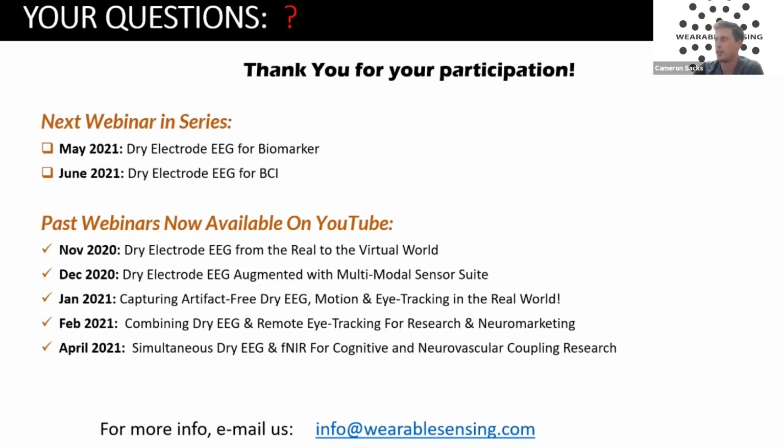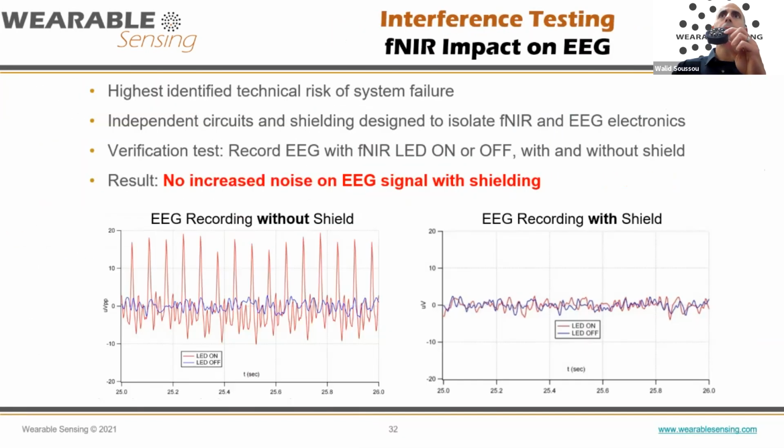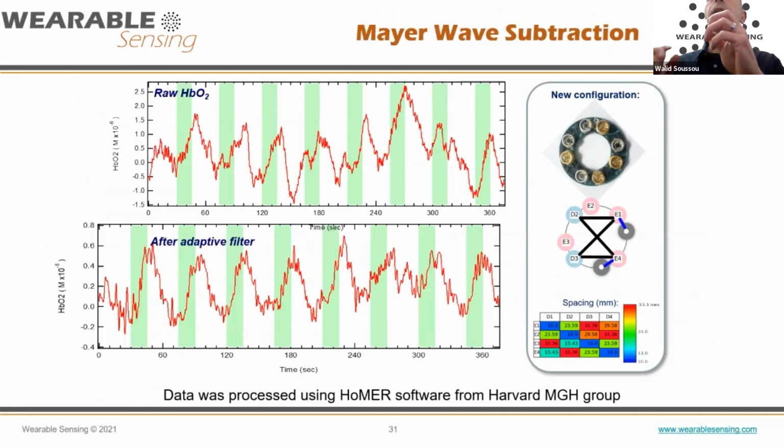Awesome. The next question is, what is the diameter of the pod? The diameter of this pod, I would say, is about 5 centimeters. The distance between the emitters and the detectors is just above 3 centimeters. I think it was 3.5. So the longest one is 33 millimeters between the longest path, and then we have some paths that are 23, some that are 29.6, and the short one is 10.